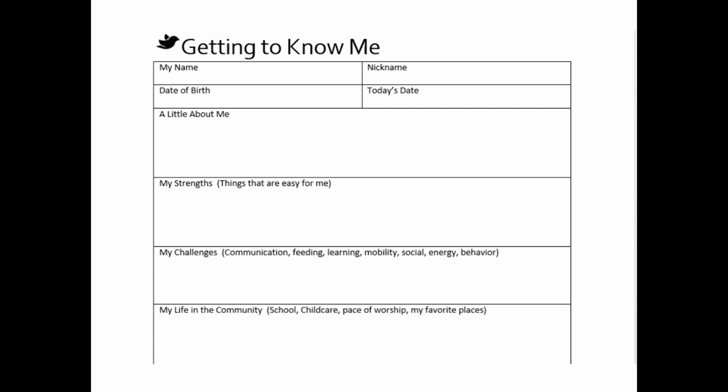Updating the care notebook every 6 months is what I recommend because medications change, things like that. Again, you don't have to update every page, but you could update some of the ones that do change.